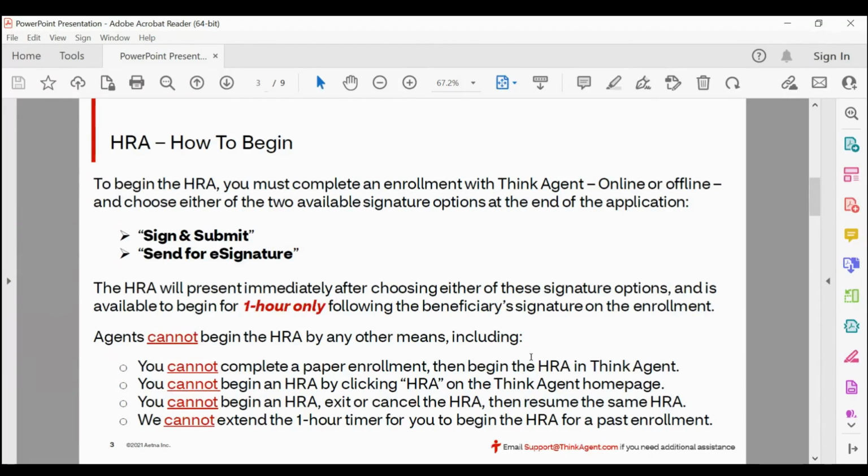You cannot begin the HRA by clicking HRA on the ThinkAgent homepage, because you need to submit an application, like I said, either through ThinkAgent or through URL's platform, and then it will link you to the ThinkAgent HRA. You cannot begin an HRA, exit or cancel the HRA, then resume the same HRA. It has to be done all within that 1 hour time frame from submission of the application. And we cannot extend the 1 hour timer for you to begin the HRA for a past enrollment.